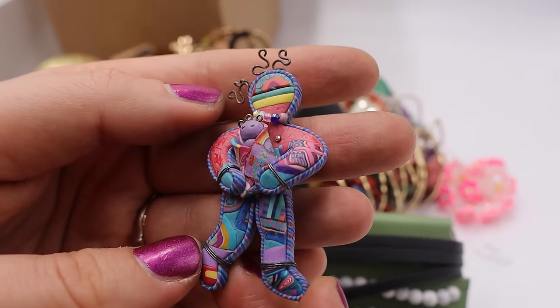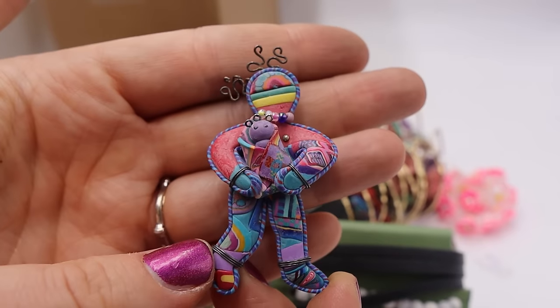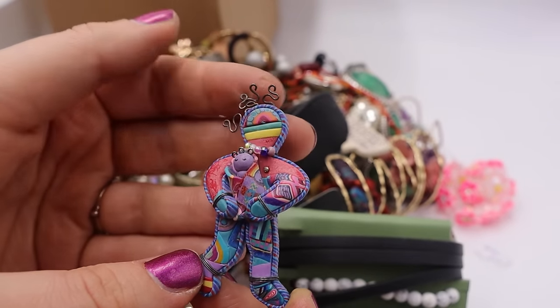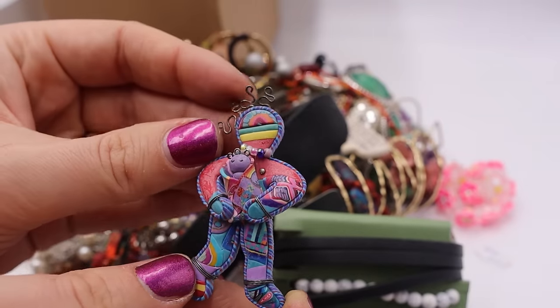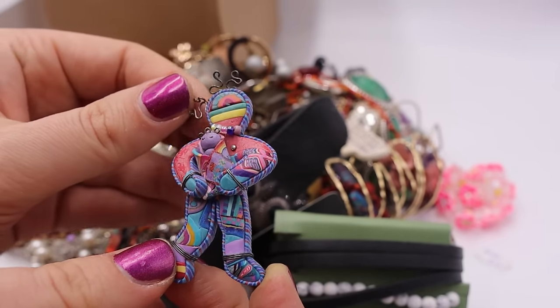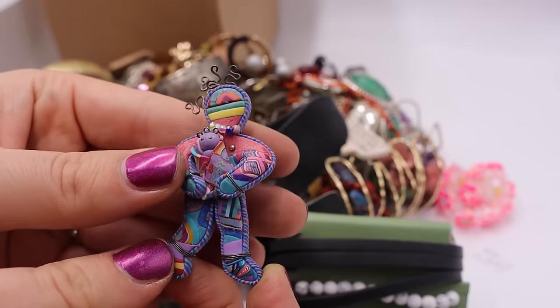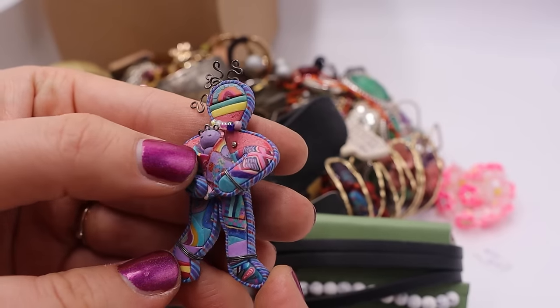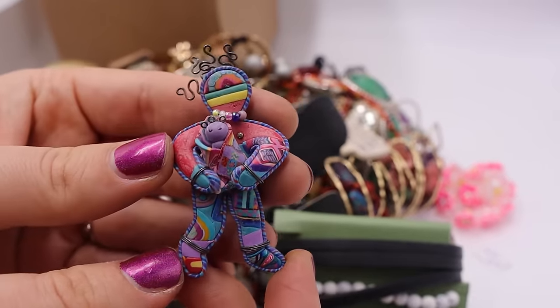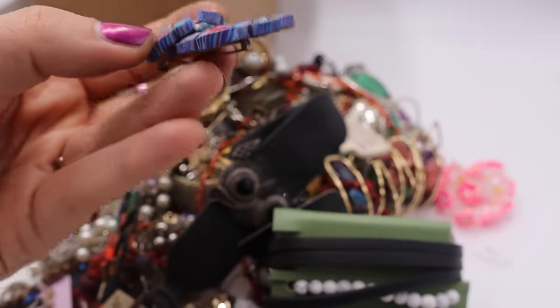Isn't that so adorable? Okay. We love this. This is amazing. Her hair is tarnished, so I'm thinking that it is sterling silver. This one is kind of funky here. This is amazing. How much do we love this, you guys? How much? I'm in love.